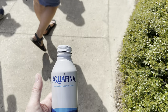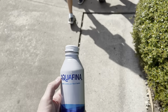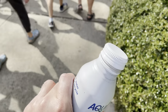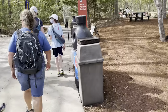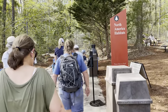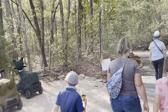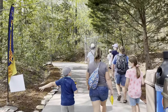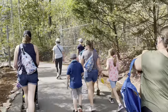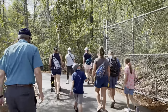Bottled water in a can. Canned water, $4.25. It's good. Easier to recycle, I guess, than the plastic bottles. What time is it? It is 16:15. We have 45 minutes left till the zoo closes. I think there's still quite a bit to see. So I'm not sure if 5 o'clock is everybody out time or just when they stop letting people in and they still give you some time to wander. So I guess we're gonna find that out in a few minutes.